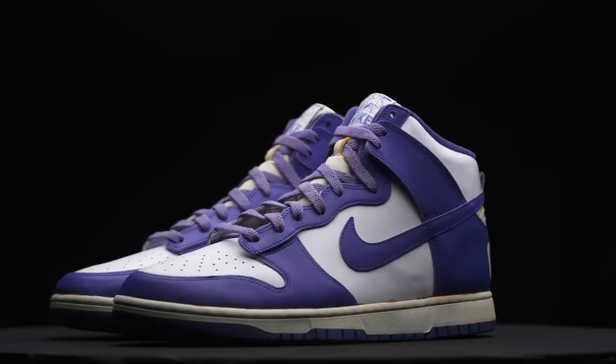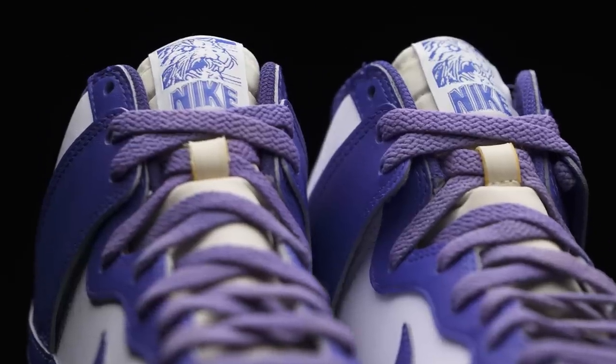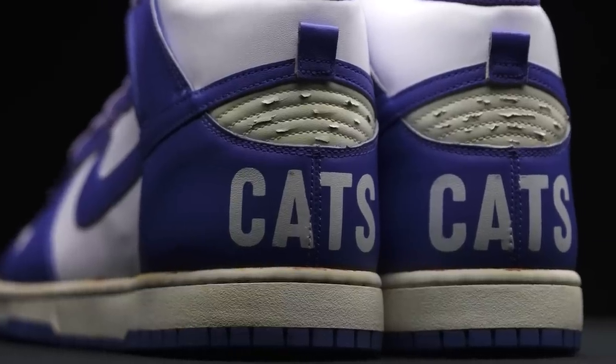And lastly, my favorite from the lot is these Kentucky Wildcat Dunk Highs. These came out real clean. My favorite details is the Wildcat tongue labels and the cast in the back. These are actually from Devin Booker, the big old size 14. I did make myself a personal pair, but those are at home. They will be delivered to Devin Booker in the next week. I'm hoping he's gonna rock these because he's always repping Kentucky gear.